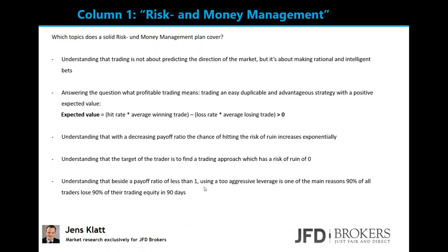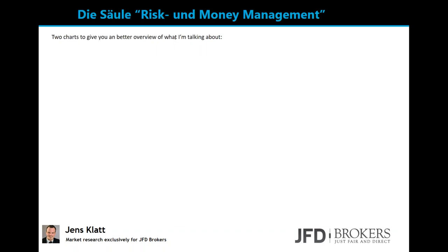Understanding, beside a payoff ratio of less than one, using too aggressive leverage is one of the main reasons 90% of the traders lose 90% of their trading equity in 90 days. It's not just the too aggressive leverage, but also the fact that they do not have a trading strategy. Okay, that's one thing you have to understand. So if you want to become profitable in your trading, have an advantage trading strategy. Therefore, be an expert on risk and money management and be an expert on trading psychology.